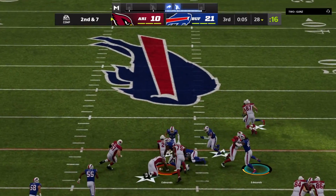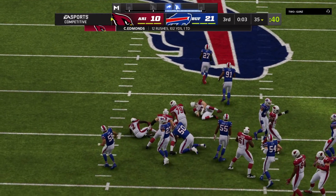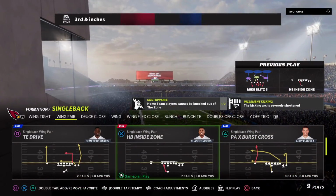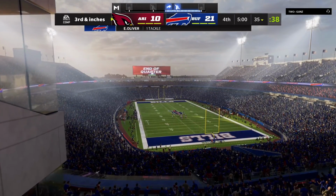2nd down and another run with Edmonds. Able to shake free for about 7 up to the 35. So they'll get a little extra time to come up with his 3rd down play as we played 3 quarters.